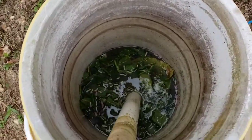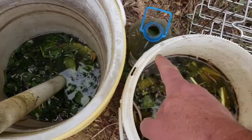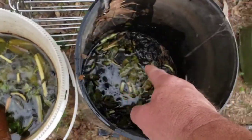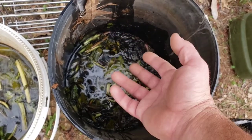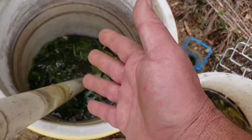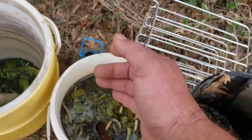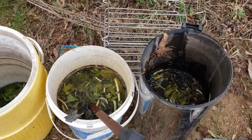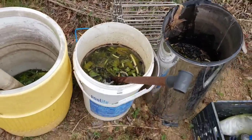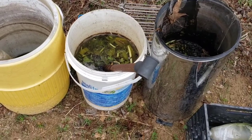We start up a fresh batch of stinky. We got one that's a little older and one that's completely done and ready to use. Take that as a starter, add it back to your first. It's recycling. Nature wants to help you. If we just learn how to do things like this, it's going to make the garden grow very, very well.